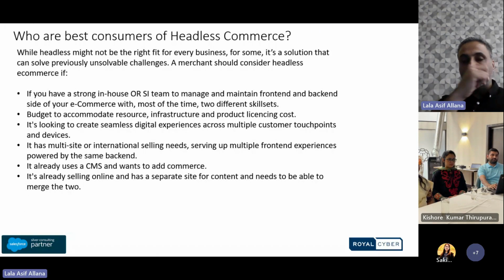Okay, now again, we talked about why headless, but now who can pick headless commerce? I would say, who can be the best contenders to use headless commerce? What do you think? Is it something which everybody should go for, or are there few who can survive the cost and everything involved when it comes to headless commerce?